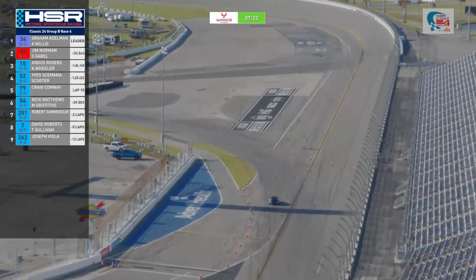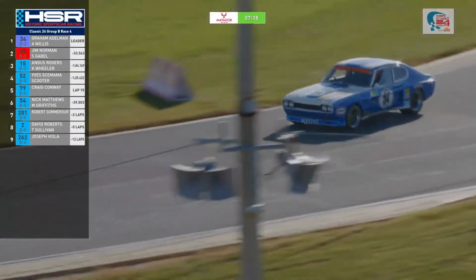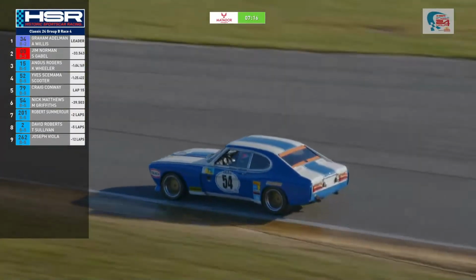About to wind down, put it away. No, we're not slowing down. They're not. Absolutely. We saw that in Group A earlier on this morning before we went live on the live stream.